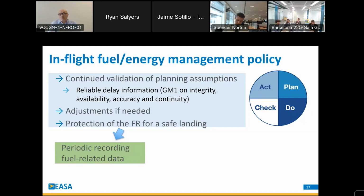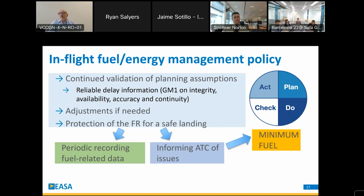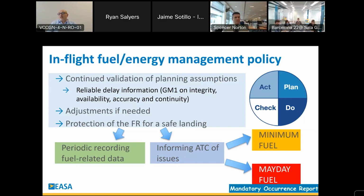There is an element also on the periodic recording of fuel-related data. That is also important. We'll have a slide on that. And of course, if something goes south, we have to inform the ATC of the issues we are experiencing. So we have a minimum fuel declaration, and we have a Mayday fuel if we are really expected to breach the final reserve when we land. Both of them are safety performance indicators, and the Mayday fuel is also a mandatory occurrence report, like Francisco mentioned before. These safety performance indicators are very important if an operator wants to go into the individual fuel scheme, of course.